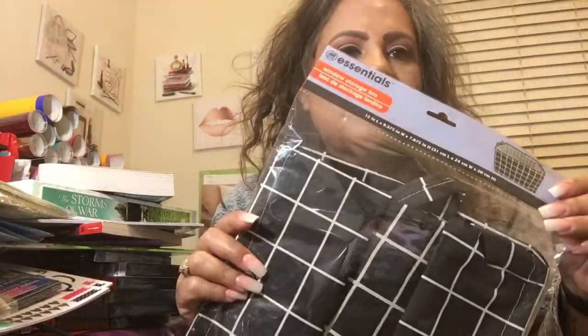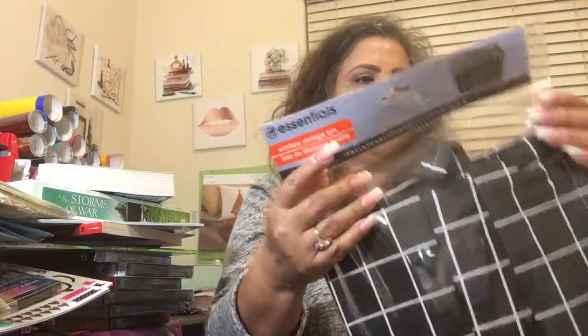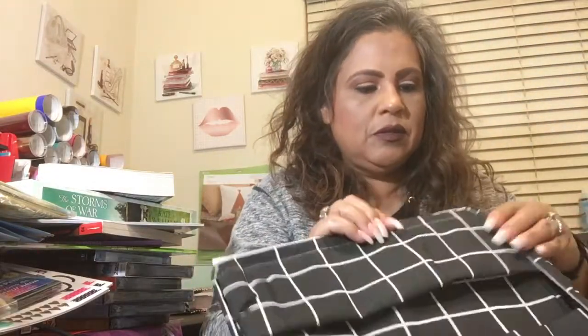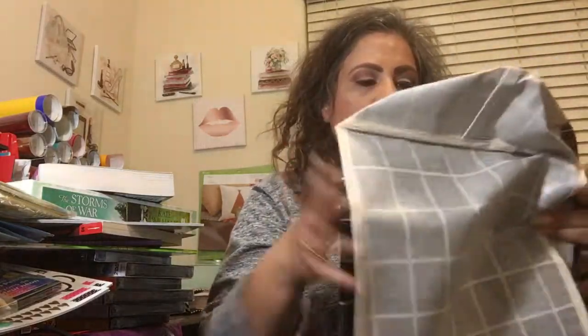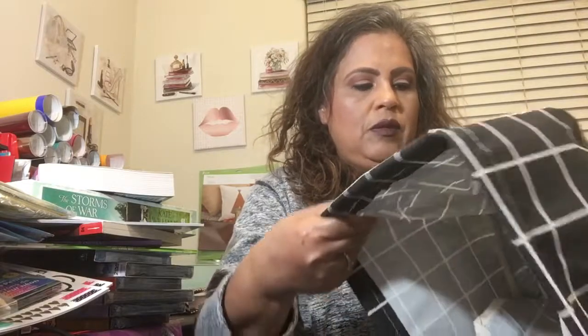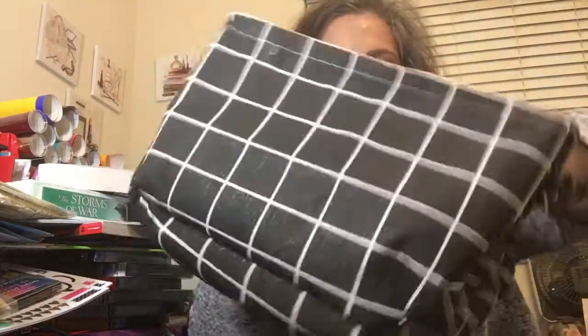Next, why don't we do some apparel and some home stuff. Let me start off with these baskets by Essential. I found these. Let's see if I can open them and see how big they are. I did see these in another haul, and I finally found them, so I'm going to get one. The material is thick.